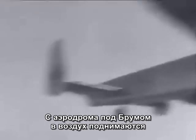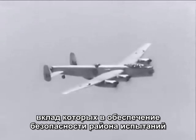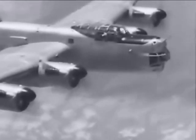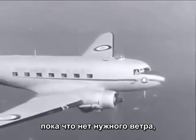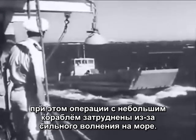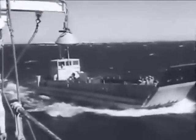From the mainland at Broome, Lincoln bombers of the Royal Australian Air Force take off to reinforce the security patrol above and beyond the Montebellos, ranging far and wide over the Indian Ocean. Fine enough here, but the wind is from the wrong quarter, and it's too stiff for easy handling of the small craft. But what's the forecast for tomorrow?